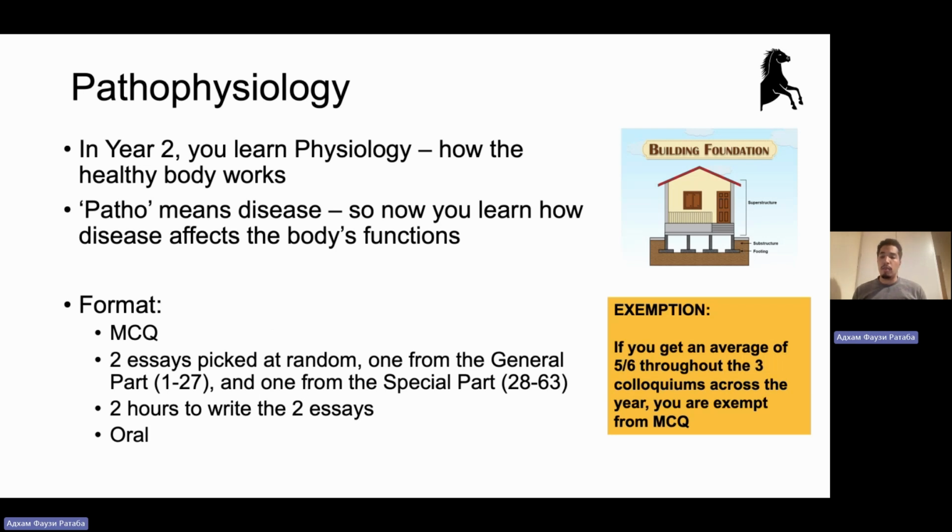So in year two, you learn about physiology. So that's just about how the body works in a normal, functional, healthy state. Now, pathophysiology is all about what happens when the body goes wrong and how the mechanisms change as a result of being in a diseased state. So patho means disease. And the format of the exam is standard.